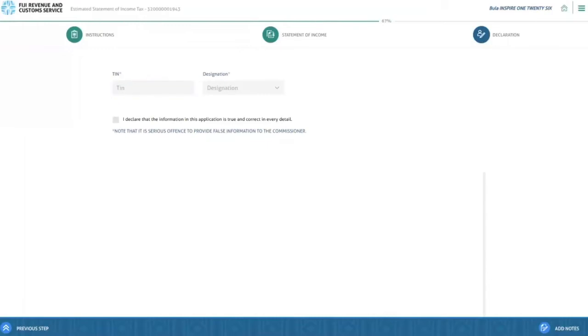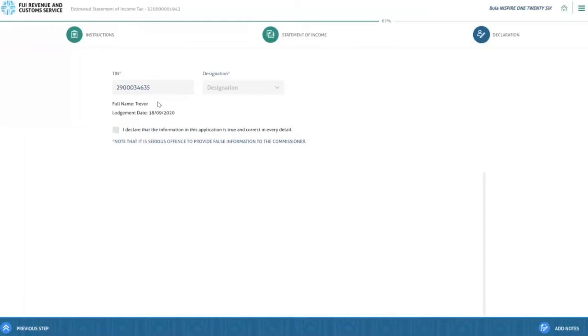Then you just need to populate this with your TIN. Ensure that it is the correct TIN and your designation as an accountant. Then you need to click on the declaration tab. After that, you can submit.